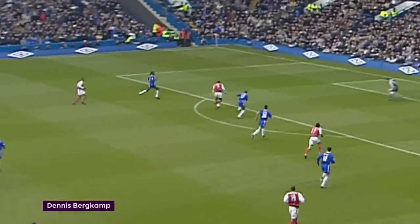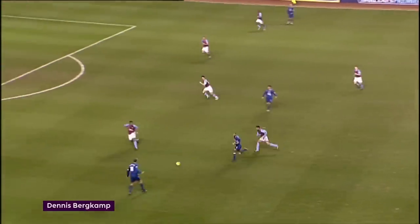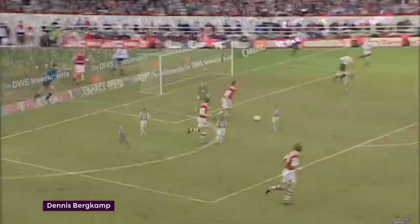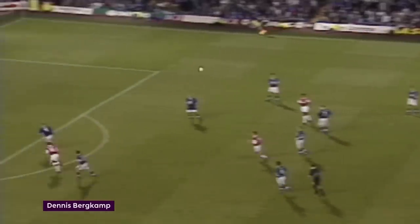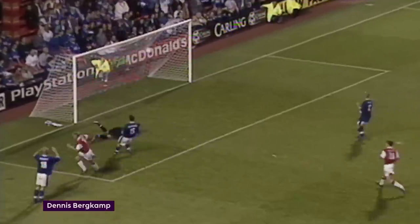Look at that for a pass, change of play. And Vieira doesn't have to touch the ball. It's perfect, the weight of pass, a one touch. Look at that. Players don't need to take a touch because that number 10, look at the position he's picked up. That little in between the centre-backs don't come out. This is sublime. This, you cannot teach that. You just cannot teach that.